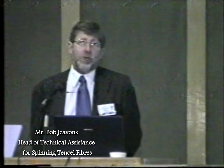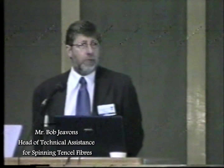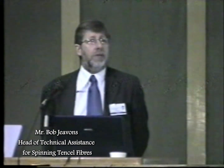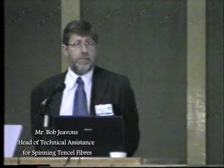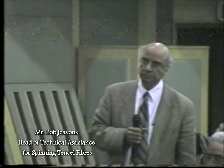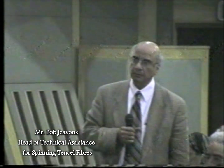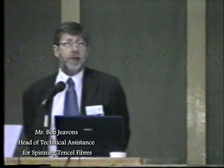But Tencel is also into very, very high added value areas. It's very well known throughout the world. We like to see opportunities for blending Tencel with Egyptian cotton and Pima in particular, because in very fine counts we see that there are benefits. Using a lower twist in the very fine count yarns allows the fabric to become softer, whilst still allowing a productivity gain from ring spinning.